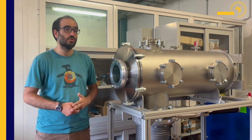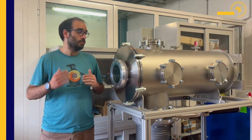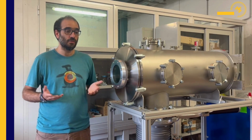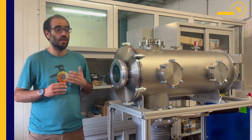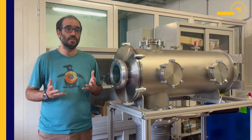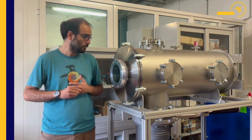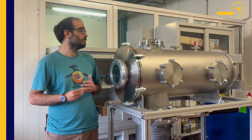Beyond the typical difficulties of operating these high vacuum systems, which we usually use to develop electric propulsion systems, iodine poses a series of additional difficulties due to its chemical reactive nature, which we have taken into account during the design of this test facility, such as adding cold surfaces to condense iodine or chemical traps, also to prevent it from going into the vacuum pumping line.